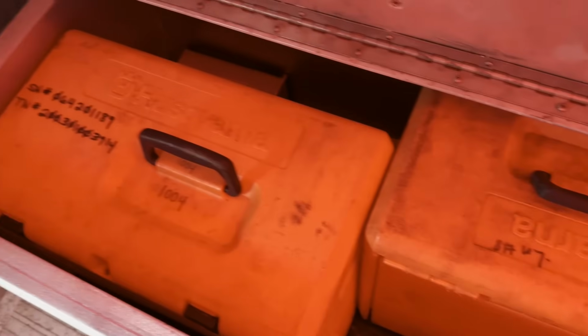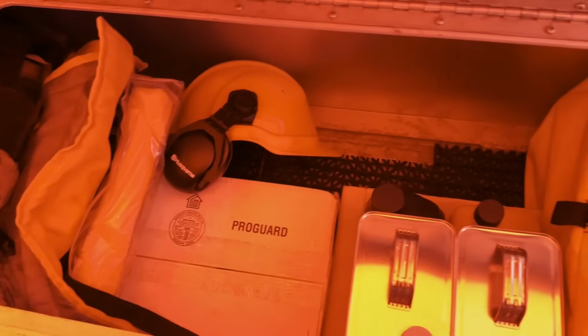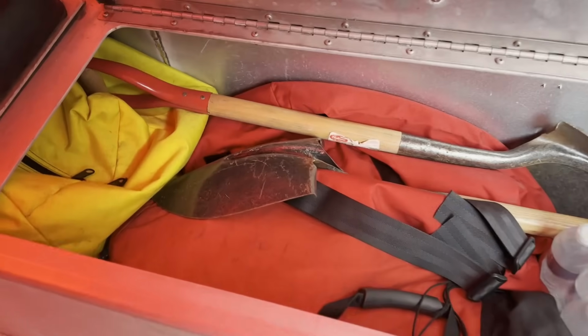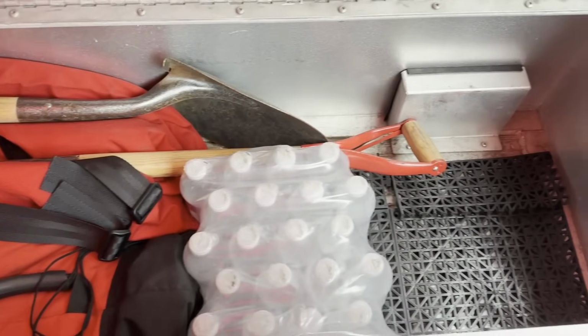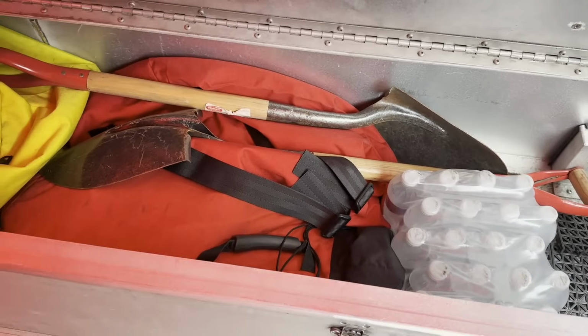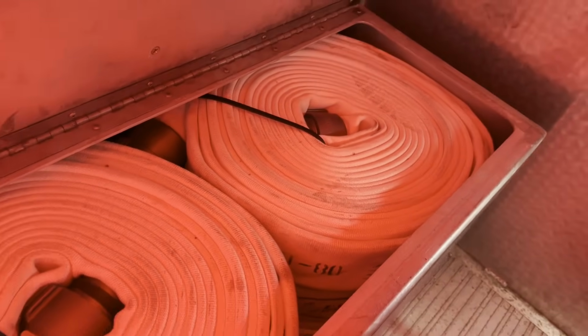In this first compartment, we got 2 chainsaws, chainsaw chaps, and helmets. We got bar and chain oil, cans of moto mix, wedges, and in the yellow bag is 5 PFDs. We got shovels, rope bags, and cases of water. Got traffic flares and 6 lengths of 2.5 rolls of hose.